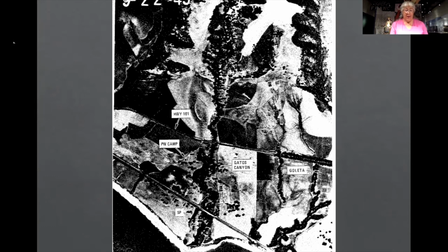Now, what did the prisoners do while they were here? Well, most of them picked a lot of the crops. During World War II, all the soldiers and all the people were gone to war, so they had no one to pick our crops. We had the lemons, we had oranges, we had apples, all the different fruit crops and vegetables that needed to be picked in the field. We had no one to pick them. So the prisoners of war were used to actually pick the fruit that we had here.